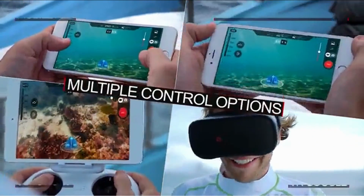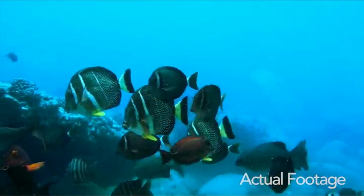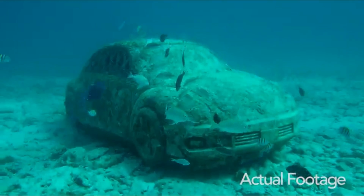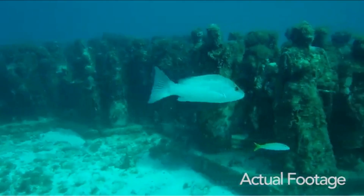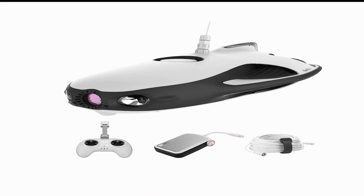The Power Vision Power Ray is truly indispensable for every avid scuba diver or fisherman. It offers the perfect combination of usability and performance. With its affordable price point under $500, it's a game-changer in the fishing drone market, making high-quality underwater exploration accessible to everyone.